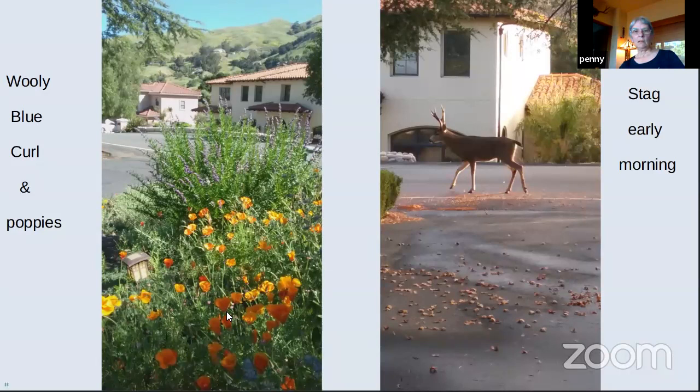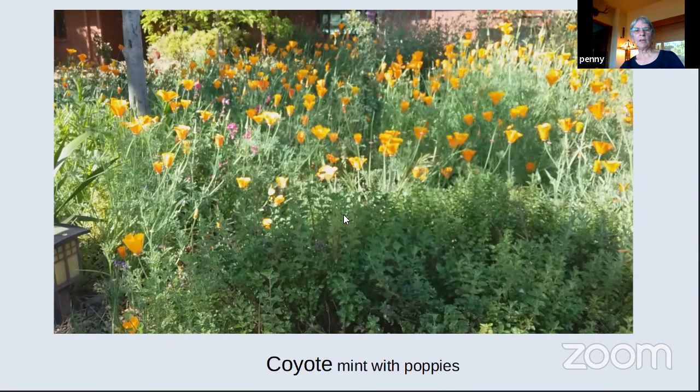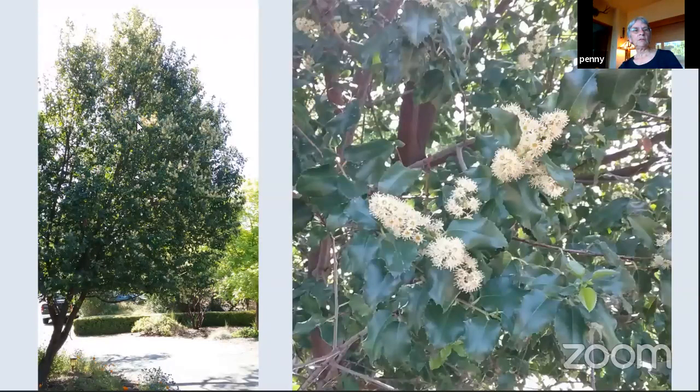And this is the coyote mint. This may have been an original plant. It kind of dies back, and then I cut it back, and it comes back again. It's just an amazing plant. And again, we have the holly leaf cherry in blossom. And these are, again, a close-up of the blossoms.